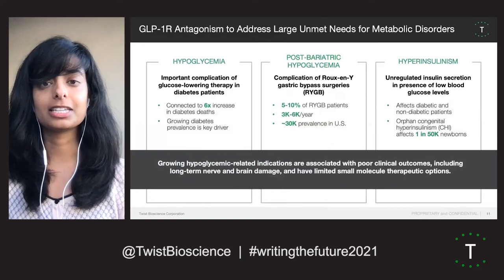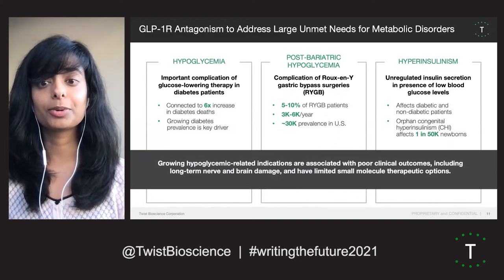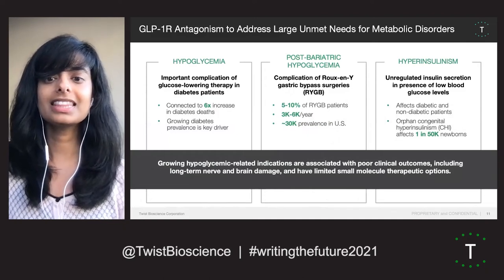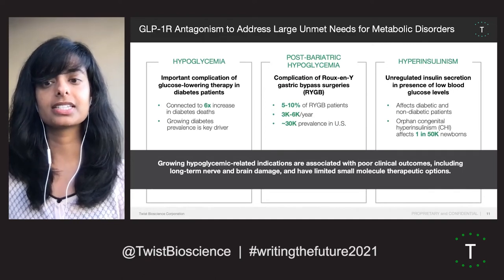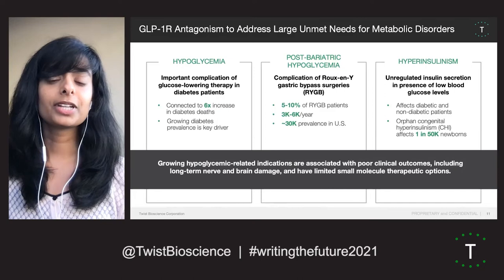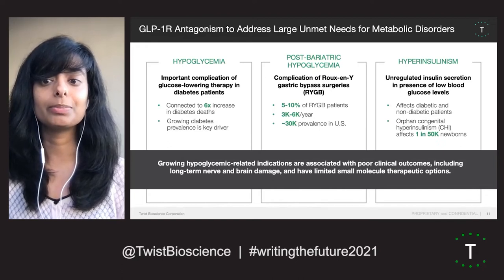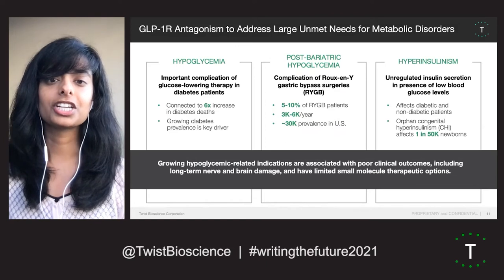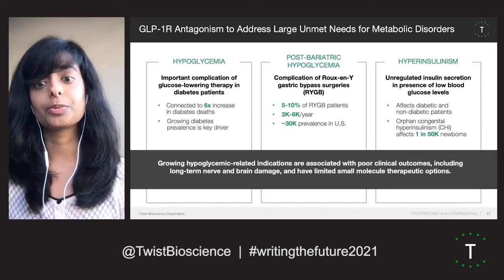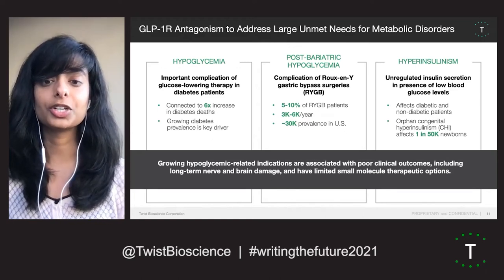GLP-1R antagonism for hypoglycemia is a rapidly emerging area due to serious unmet medical need. Patients may experience severe or persistent hypoglycemia, or low blood sugar, due to uncontrolled excess secretion of insulin from pancreatic beta cells. This hypoglycemia is associated with certain medical conditions, such as hypoglycemia and diabetes, bariatric surgeries, and congenital hyperinsulinism. Hypoglycemia is an important complication of glucose-lowering therapy in diabetes patients and is connected to a 6x increase in diabetes deaths. Hypoglycemia is also a complication of gastric bypass surgeries, and it affects thousands of people every year. An unregulated insulin secretion in the presence of low blood glucose levels can cause congenital hyperinsulinism, a rare disease that affects 1 in 50,000 newborns.